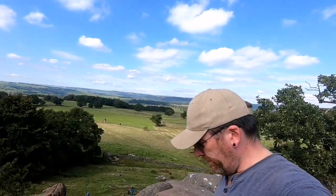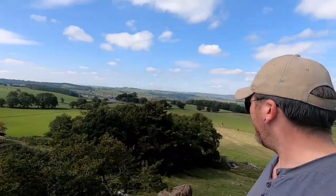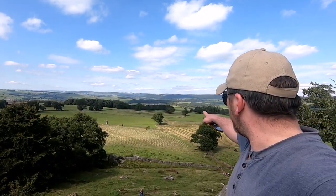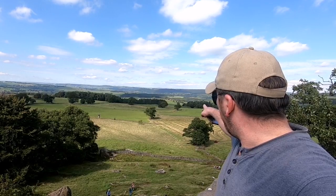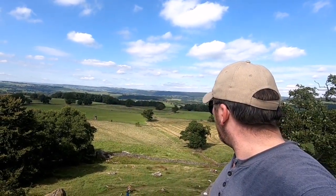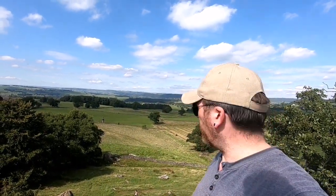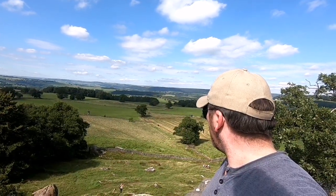So this rock that I'm stood on is called Robin Hood's Stride. No idea why. And just across there, just to the left of the tractor, you'll see the stone circle, where the two guys on the quad bike and the scrambler are going. So let's head over there. And apparently there's a hermit's cave as well, so we'll see if we can find that. Cool. Let's head over to the stone circle.